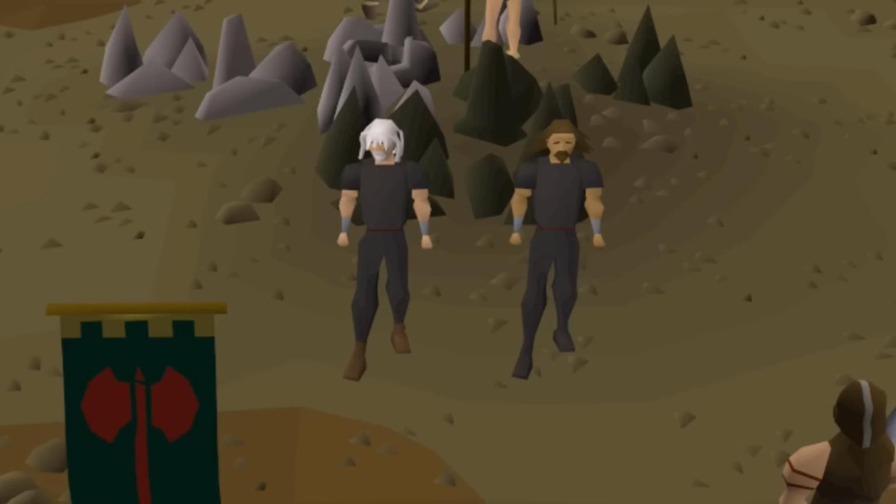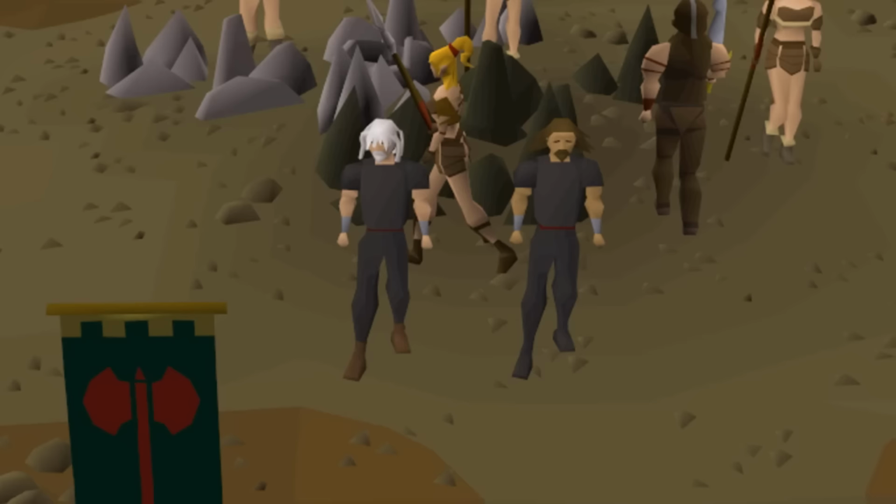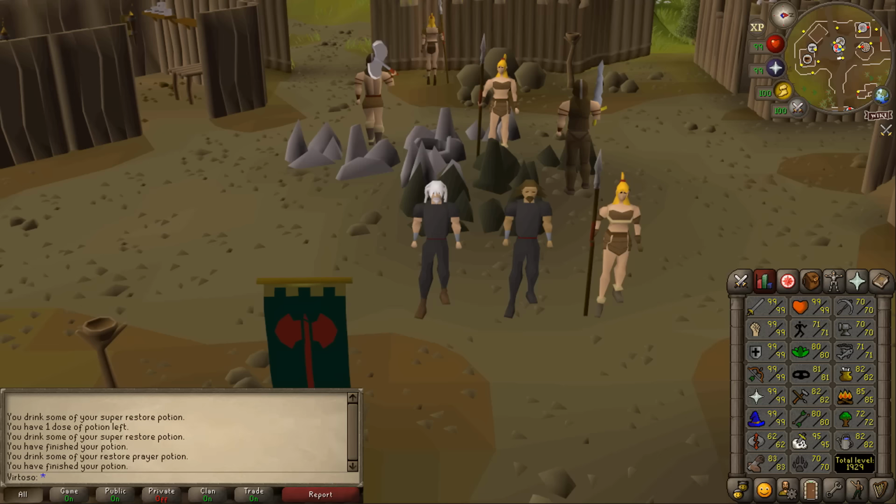Jumping into the rules for this one, this is the North versus South challenge. This is a remake of a previous challenge we've done, which was the East versus West. This was about a year ago. Rules are going to be on the screen right now.